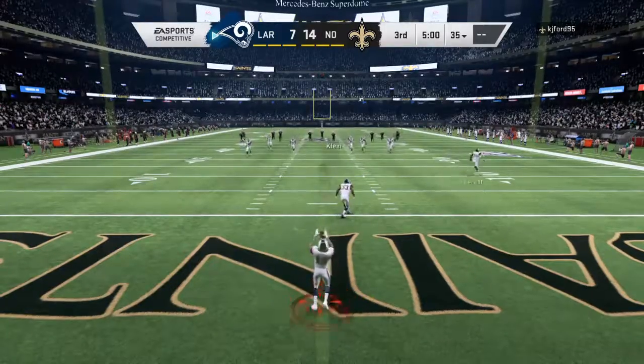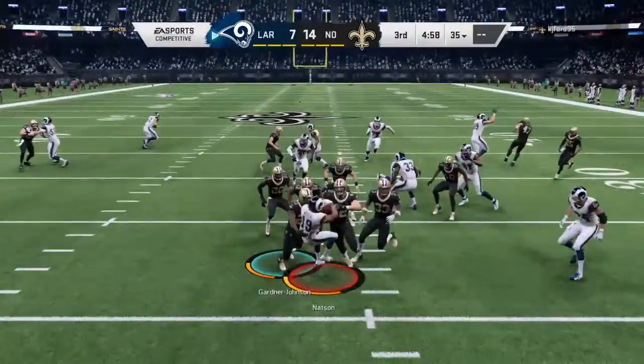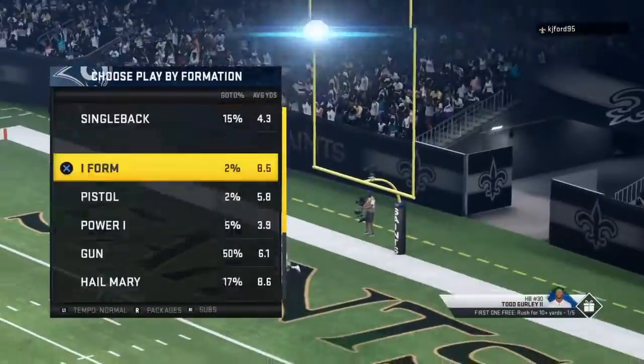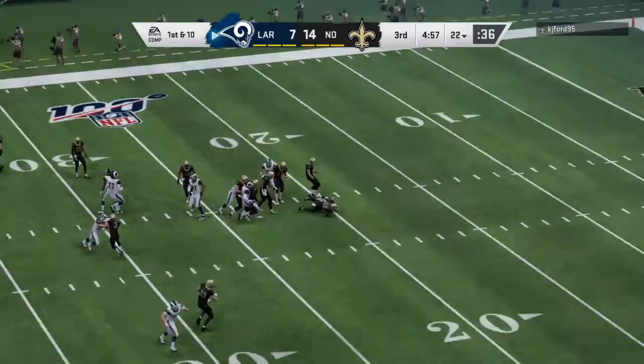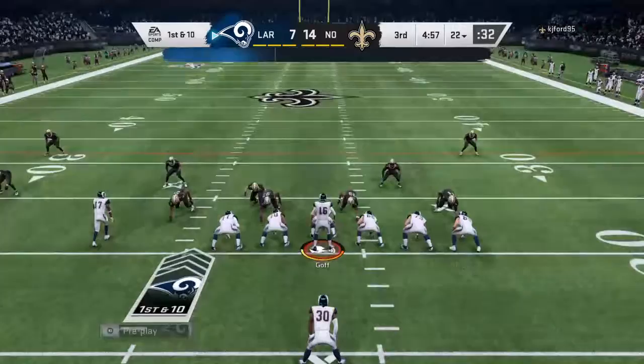Set now to go for the 3rd quarter. The Saints have the lead and set to receive the kick. And he'll get it up past the 20 to the 22-yard line. The Rams take over 1st and 10 at their own 22-yard line. Goff will lead the Rams up here, 1st and 10 at their own 22.